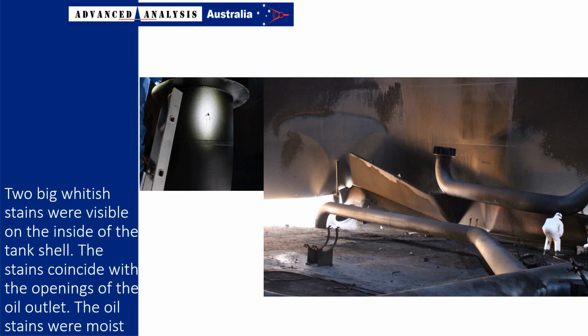There was a 200-kilogram sand bag that was shot out 100 meters. And as I said, one of the workers had gotten near the manhole when the explosion occurred, and he was shot out also 100 meters and died. So how did this happen? And you could see the oil stain here, by the way, very clearly on this thing. So this is the color of the tank, but this is the whitish sort of oil stain.